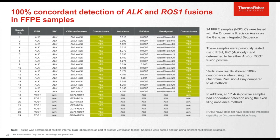And then at the bottom are the seven ROS1 samples, which were called positive using our isoform approach, but the exon tiling approach is not applicable for ROS1, as it is not an intended target using the exon tiling imbalance capability.